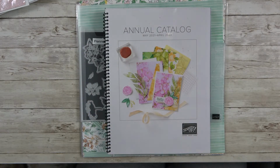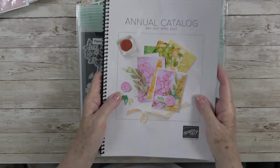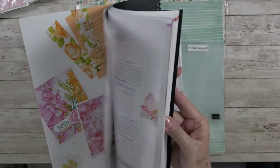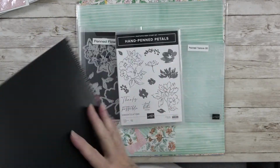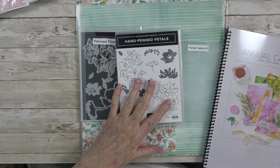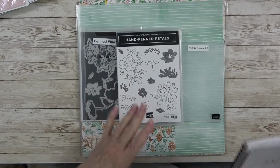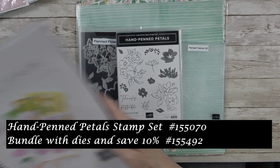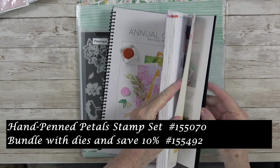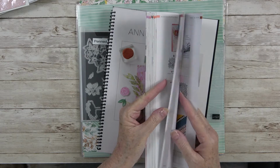Okay, I think we got all that housekeeping out of the way, and now look at this. I am so excited over this catalog. Y'all heard me ooh and ah over it. But I am going to do a little something different today. And of course, I'm going back to my Hand Penned Petals. I'll tell you what, let me show you where Hand Penned Petals is. That way you can see the stamp set for yourself.